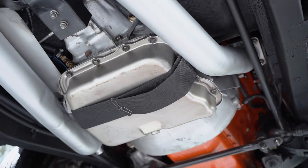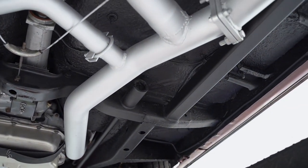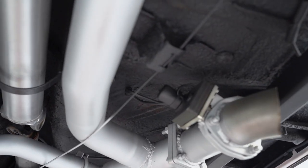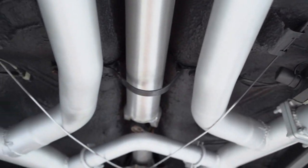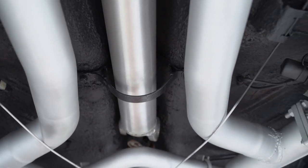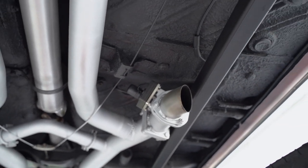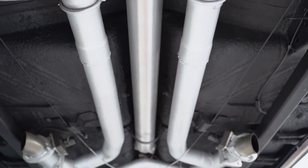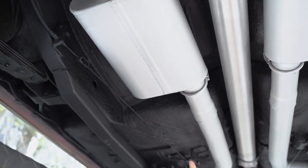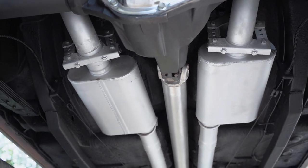Floor pans on the car look to be in excellent condition. Again, there's your cutouts for the exhaust. There is a switch in there to operate those. Your drive shaft loop there. This car has not been raced, but it's definitely set up for racing. There are leaf springs in the back, dual mufflers here, Dynamax in the rear.